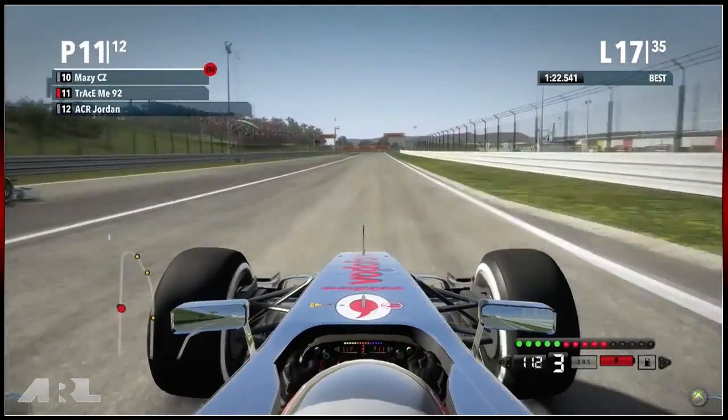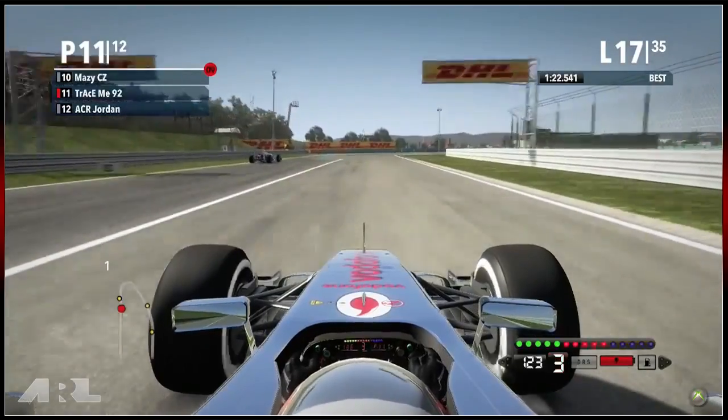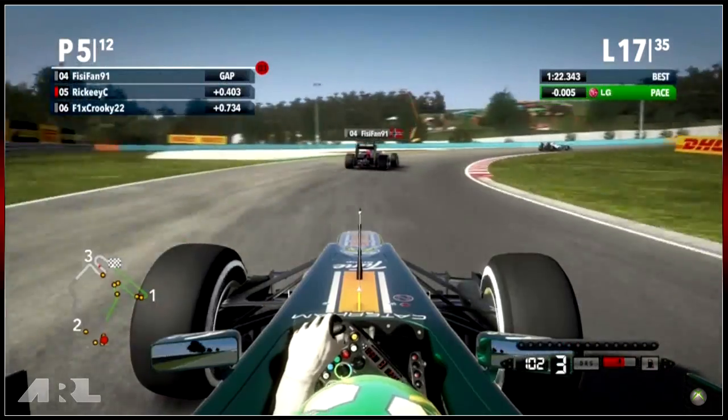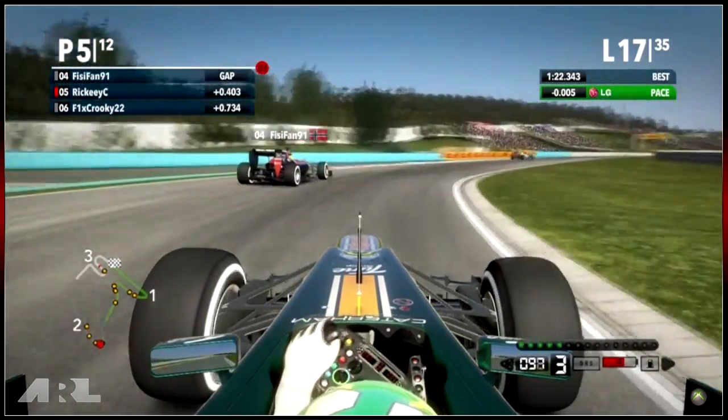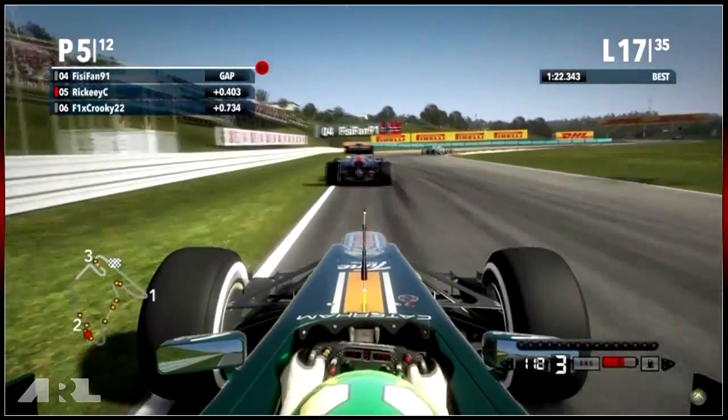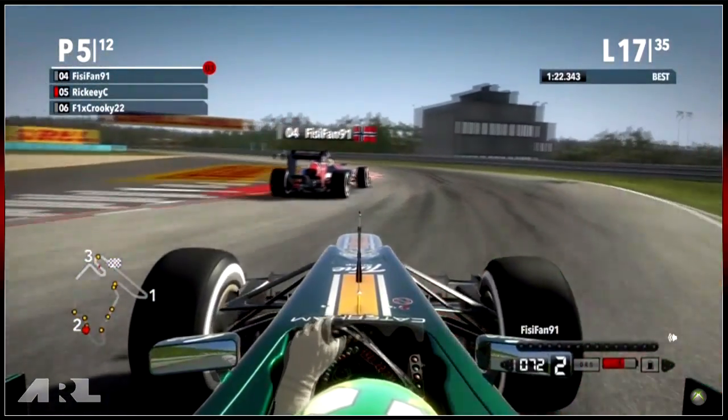It's going to be Ferrari versus McLaren, and that's Mazy CZ. See, he's actually gone way further along. He's dropped right down to 11th. So of course Trace will try and get those tyres up to temperature as quickly as possible to pursue the Force India. Talking of pursuits, we've got Ricky C in the Caterham chasing after Fizzy Fan in the Marussia.